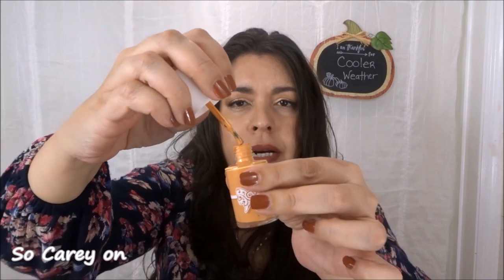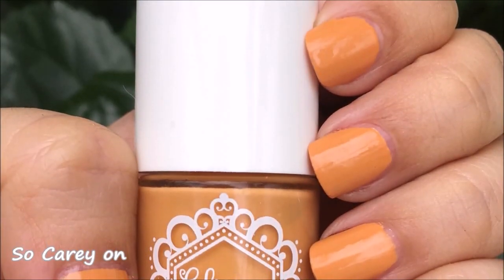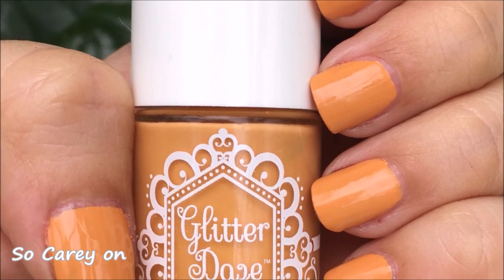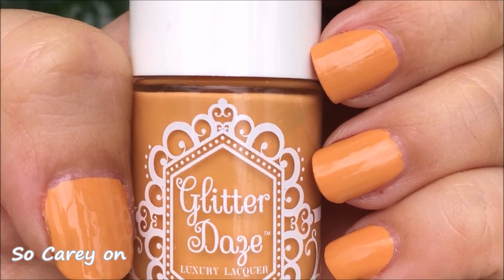I have two GlitterDaze polishes. I have this one and I have the one in Mellow. And I love the colors, but I have a problem. These tend to chip on me very quickly. I wore it one day and it was chipped. I don't know if it's that my top coat is getting old, so I don't want to say that it's this particular brand, but I was a little frustrated because, you know, you go through the trouble of painting your nails and you want them to last at least 2 days, at least I do, and this one chips so easily, and so did Mellow. So I would say wear it with a top coat that you know lasts on you.